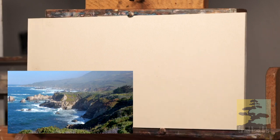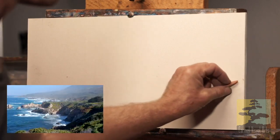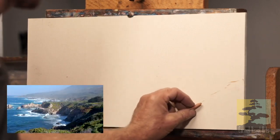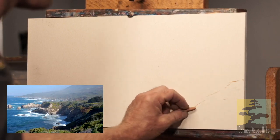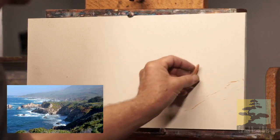So I'm going to start off, I block in with just Conte. Just a little piece of Conte. I used to block in with vine charcoal, but it's a little clunkier and it kind of gets into the pastel a little bit. The drawback to working with Conte is that it's harder to erase if I muck it up.